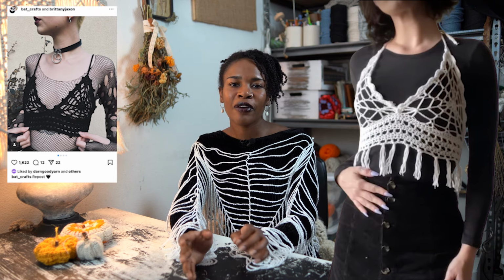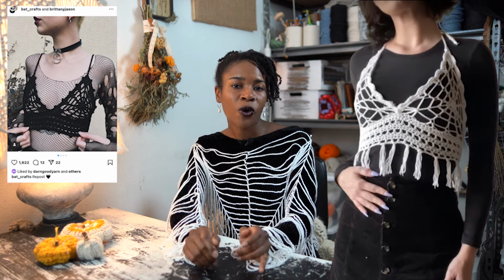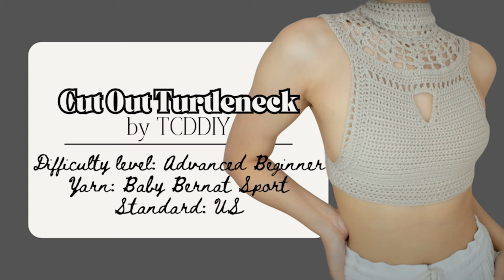You can put it on top of other tops or a dress, or wear it by itself as well. I also liked this cutout turtleneck top by TCD DIY. It's more advanced beginner and they only use basic stitches to make it. And this one is a YouTube video tutorial and they created it from the top down in raglan style.